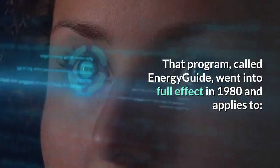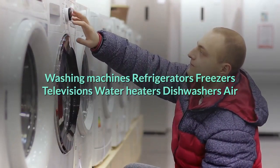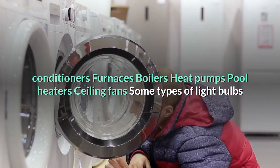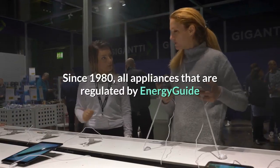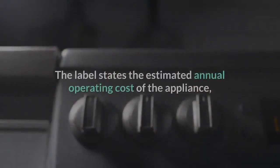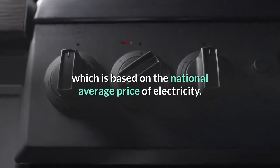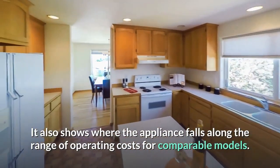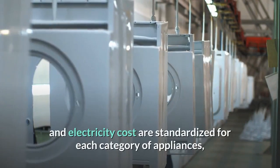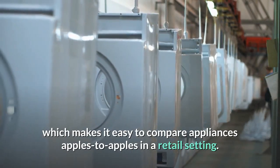That program, called Energy Guide, went into full effect in 1980 and applies to washing machines, refrigerators, freezers, televisions, water heaters, dishwashers, air conditioners, furnaces, boilers, heat pumps, pool heaters, ceiling fans, and some types of light bulbs. Since 1980, all appliances that are regulated by Energy Guide and sold in the United States have a bright yellow Energy Guide label. The label states the estimated annual operating cost of the appliance, which is based on the national average price of electricity. It also shows where the appliance falls along the range of operating costs for comparable models. Energy Guide's estimates for appliance use and electricity cost are standardized for each category of appliances, which makes it easy to compare appliances apples to apples in a retail setting.